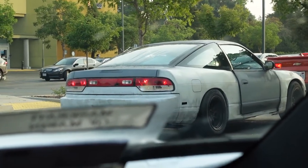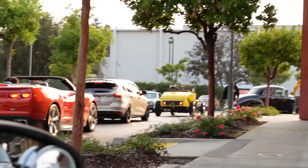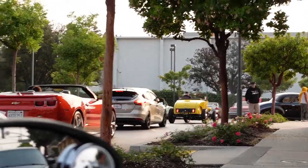Today we got another car meet, and then after the car meet, we're gonna meet up at another spot. So it's kind of a double car meet. But let's go. Check it out, 240SX, that is nice. We got classic cars as well.